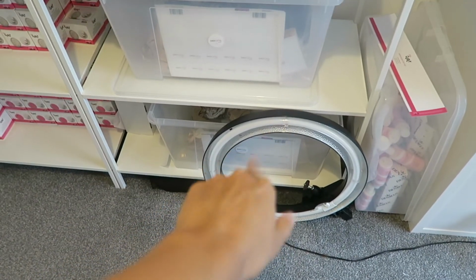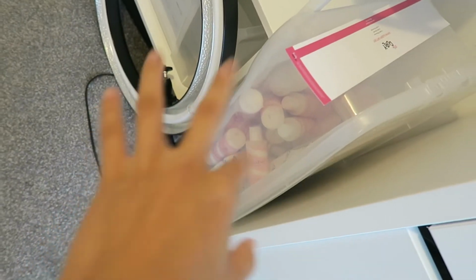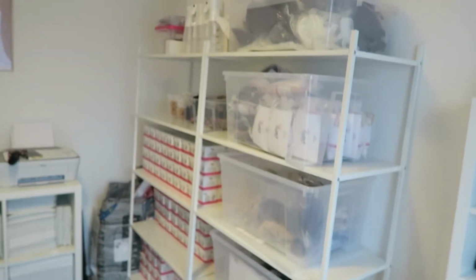This is my ring light for YouTube. Should be packed away nicely, but it isn't currently. These again miscellaneous stuff, but it slots in nice and tidy and just away. So yeah, that is that side of the office.